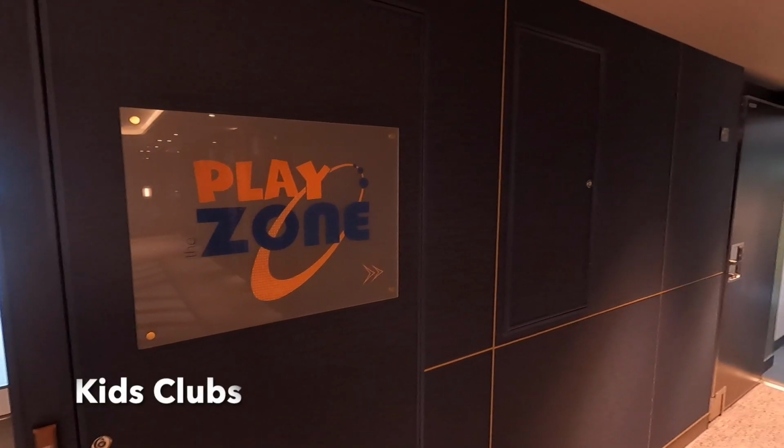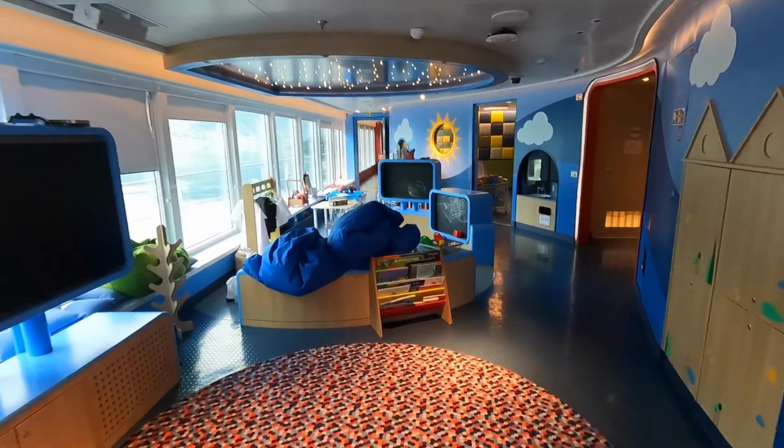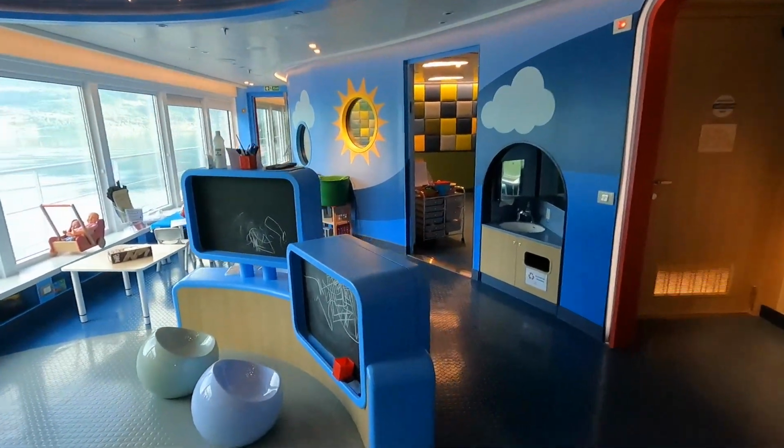Finally, on these higher decks, you can find the Kids Club spaces right next to the library on deck 12. These are two separate areas with toys and other activities, as well as a small outdoor play zone.